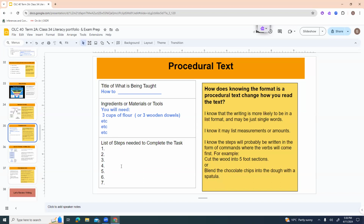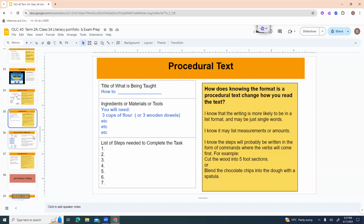Also, these steps are usually written in what's called command format, where the verb comes first. Cut the wood into 5-foot sections. Blend the chocolate chips into the dough with a spatula. Sometimes, if it's written in paragraph format, instead of saying 1, 2, 3, they might say first, second, third. But procedural text is very different from narrative text.